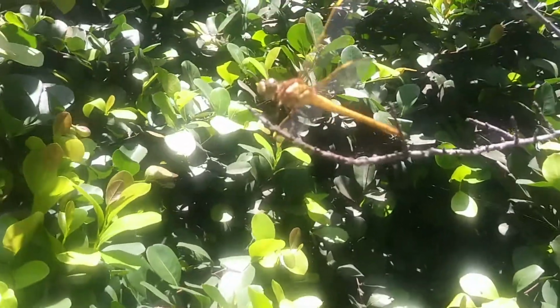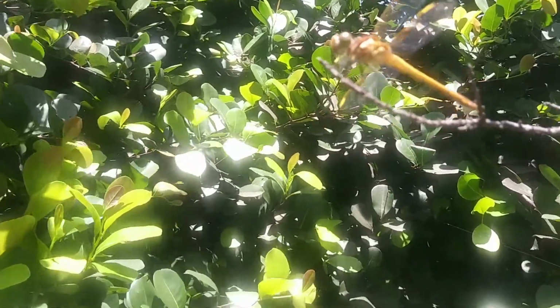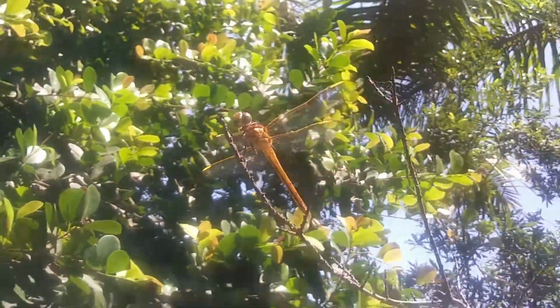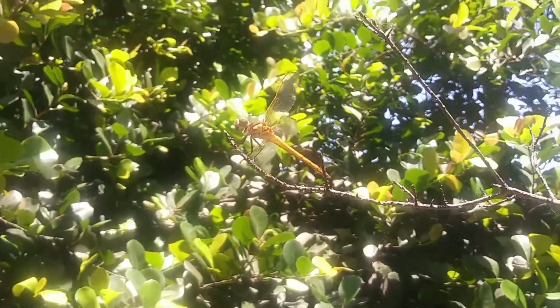Man, am I getting close to this female Needham's Skimmer. That is a female Needham's Skimmer. Look at that patterning on the wings as well. Such a beautiful species.